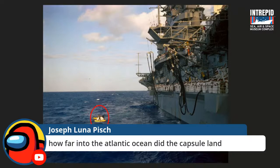How far into the Atlantic Ocean did the capsule land? So this one went pretty far, a little bit far off the coast of Florida, but then also, not this one, but the other one landed 200 miles away from where it was supposed to land. When these capsules come back, there's a pretty accurate area where they're supposed to land based off of math and how fast they're going and how high they are. And they can actually pinpoint really close to where you're supposed to land.